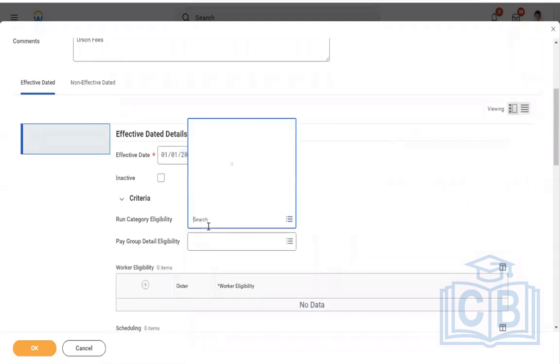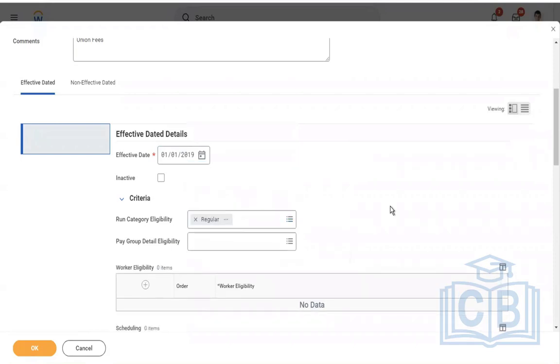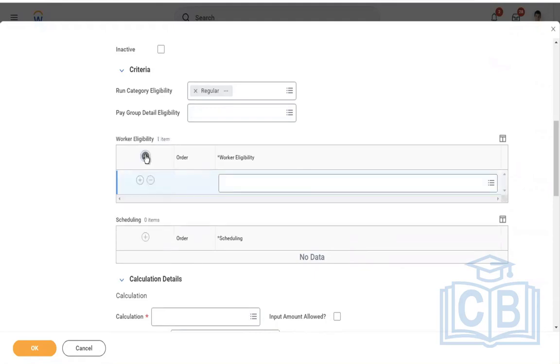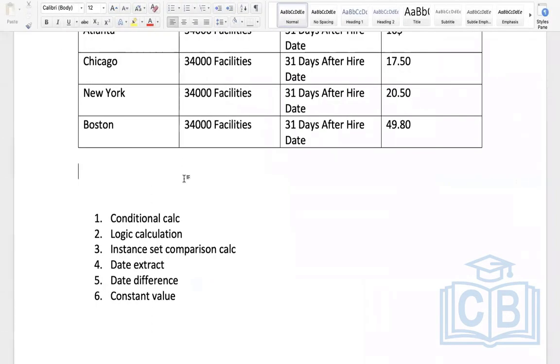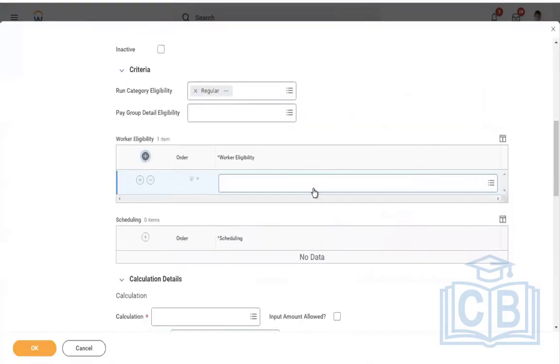Then run category Regular. I don't want to process with any off cycle. Pay group I'm not assigning, because I don't know which employee is part of location Atlanta, which employee is part of Chicago, etc. So I'm not going with pay group. Scroll down. You can assign a worker eligibility. We need it actually; without this, it cannot work. So, eligibility condition here: who is eligible for this deduction? Employees working in location Atlanta and who are part of this cost center are eligible. So I want to bring these two combinations.